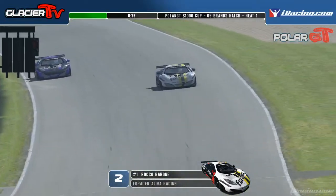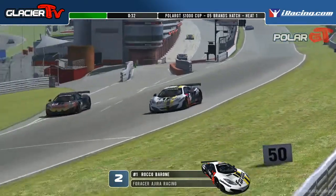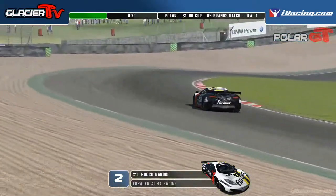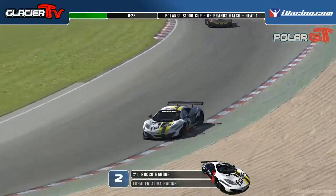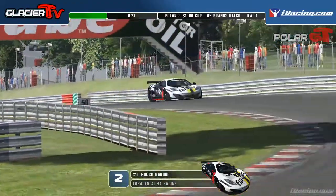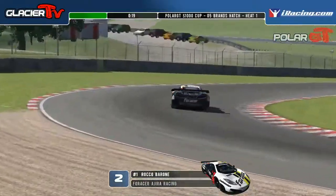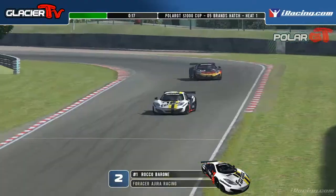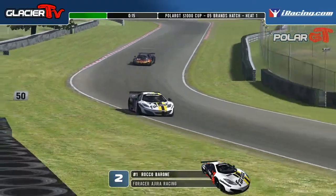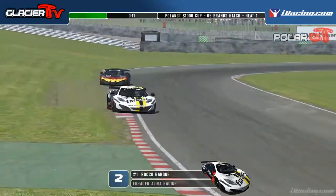It might be a case, especially coming out of turn three, which has the runoff area, which Rocco Barone is coming through right now, by the way. As he comes out of turn two, the hairpin, turn three exit has that very wide runoff area, which looks like grass, but that's one of those places where you can really get the maximum pace out of the corner at the price of one off track, as you can see right here.